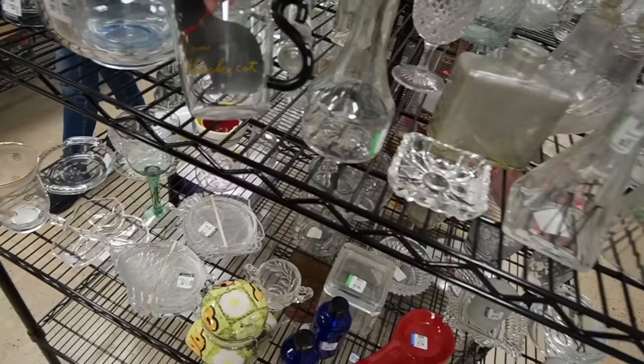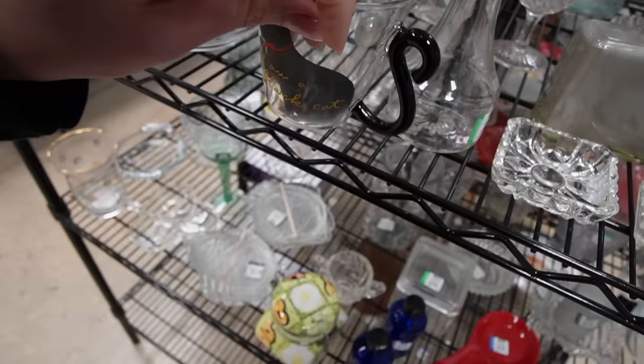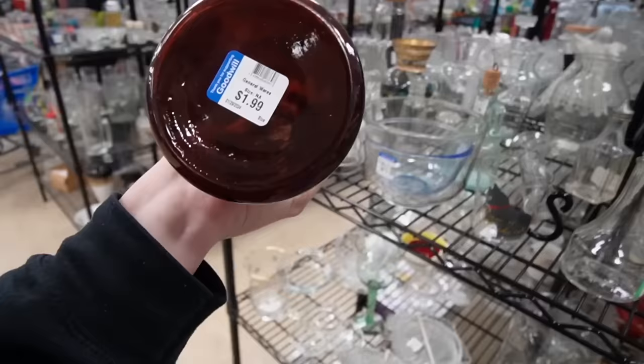I am a black cat. That is so adorable, but you can see the graphic is wearing off on that because it was put through the dishwasher too many times. $1.99. That should have had a stopper. It's ground on the inside.